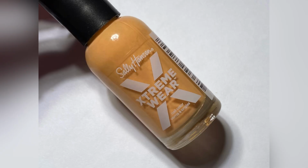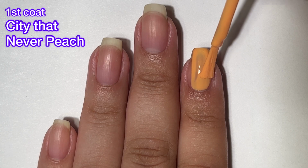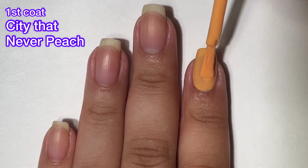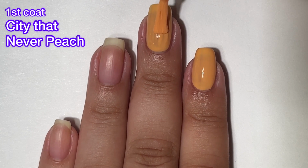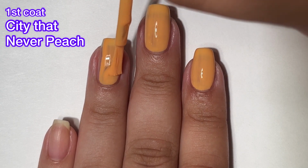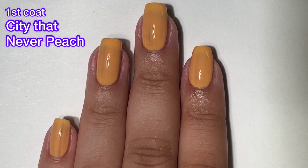Next up, we have City That Never Peach, and once again, we don't really have much of a description for this one. It just says it's a peach color, and it's a really pretty one too. Now, I thought this one was going to be a 3-coater just because it's a light color, but I was really surprised that it was just 2 coats on my nails. I didn't need a 3rd coat.